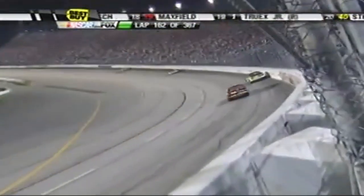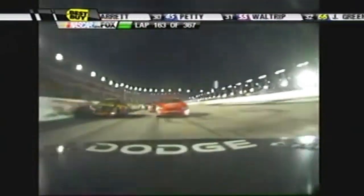Greg Biffle makes the pass on Hamlin for third. Hamlin's teammate Tony Stewart broke through one pack of traffic, but now goes to the bottom. That's Scott Riggs up top. Now he's going to fill the hole on the outside of Mayfield. Got to be careful right there coming off the corner. Right? Yep. Closes up fast.